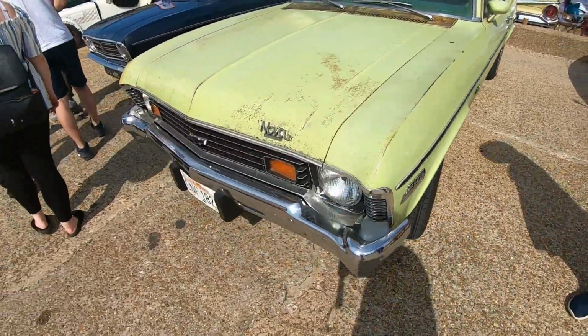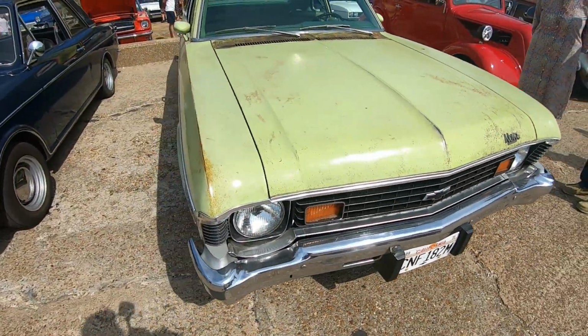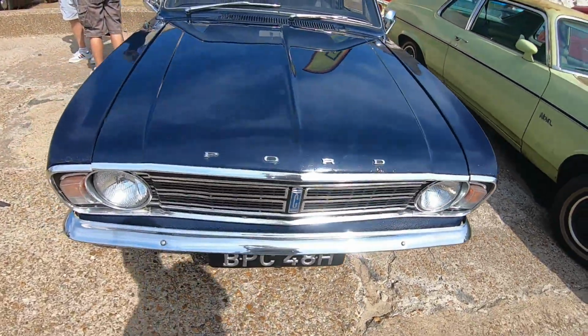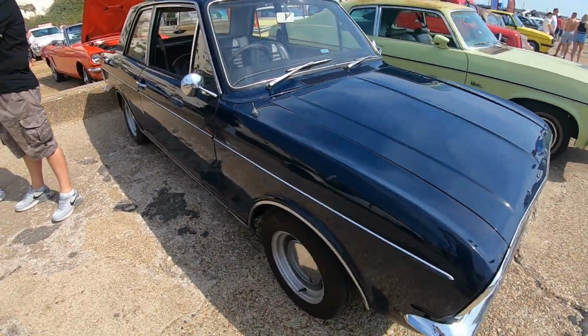Chevy Nova. This is the one that sounds really nice. And we've got another Cortina. That looks very original, that actually. I think even original paintwork, I would have thought, looking at the condition of it.